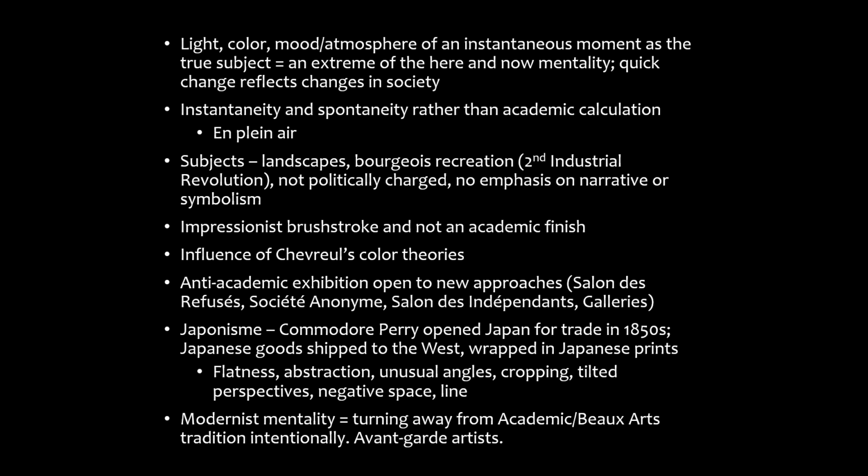Instead, Impressionism really looked to landscapes, to bourgeois recreation, and we have to remember that this is the time frame of the Second Industrial Revolution. Trains and railways are much more extensive than they have been in the past. There's a greater expectation for leisure time and kind of set leisure times and the new kind of work regulations of the age. So people have time off. People have access to the countryside through these railways, thanks to the Second Industrial Revolution. So we see a lot of landscapes. We see a lot of people out in nature in their free time, enjoying their time off of work. And that's a very different subject from what the academic tradition expected.